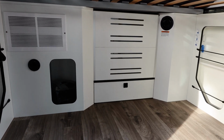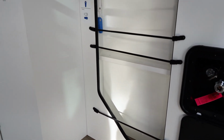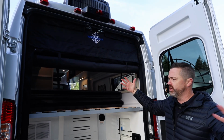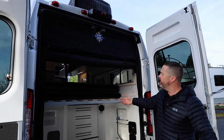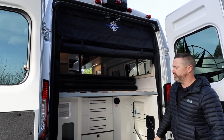You've got nice little pull-out drawers right here, really nice European locking style latches there. You've got your potable water fill, outside shower. Everything is just so conveniently located. Bug screens on the main entry door and your rear here. So if you're enjoying a nice, comfortable, cool summer evening, you just roll those down. Don't have to worry about the bugs interrupting the whole experience.